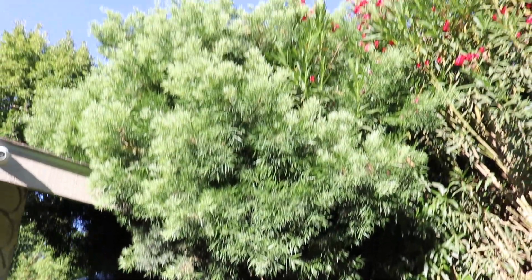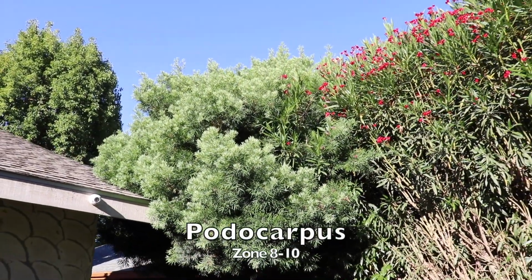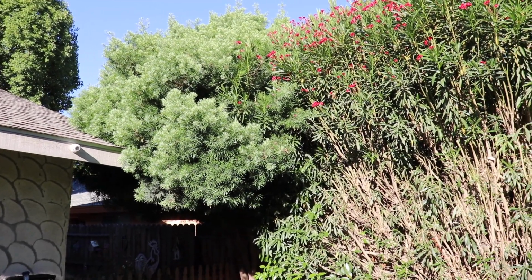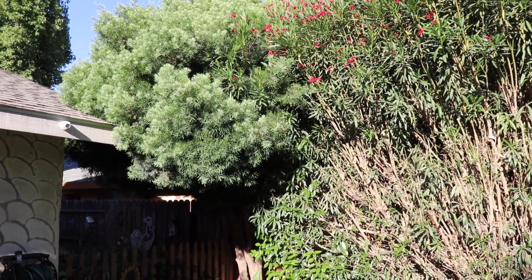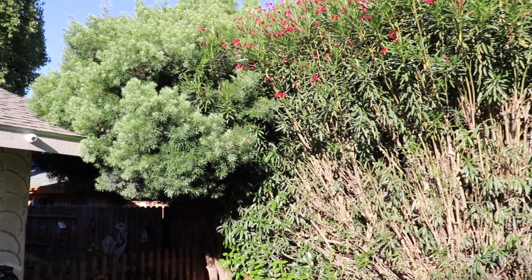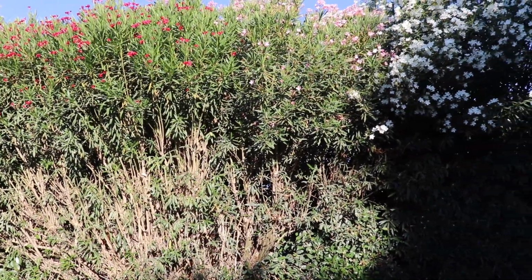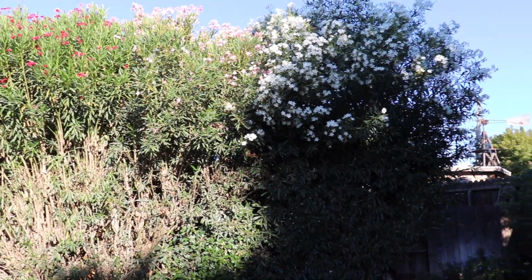Behind the carex you'll see a rather mature tree. That's a Podocarpus. It's an evergreen, so it never loses its leaves. And you talk about a good, solid shade, privacy screen. All these trees were here before we moved in. So we've been here almost 20 years. I would say that the Podocarpus, well, definitely the oleander, they are all at least 30 years old.